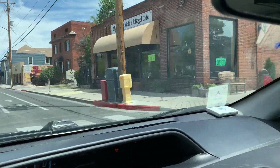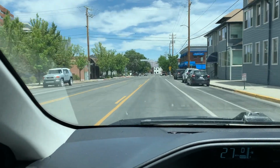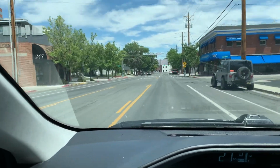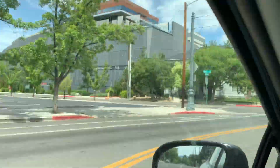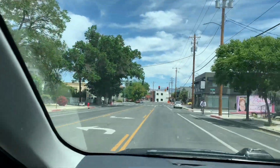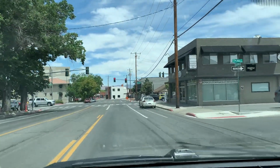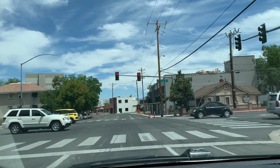So we're on California Street, my favorite muffin. Ooh, my real estate office is right down that street. We just went past St. James Infirmary, which is a really cool little bar restaurant that's very popular here. This is the Art Museum, which if you're into art, you can get a really cool membership and go check things out there for a really good price. Coming up to Plumas, and then South Virginia is going to be the next street.